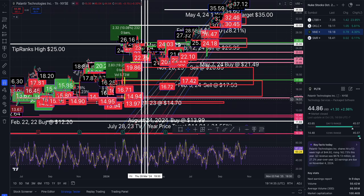And Apple will also be reporting earnings, and that's my largest individual holding, as well as Microsoft is my next one. So that is a look at some nuke tickers.